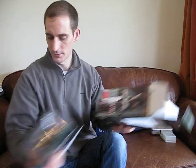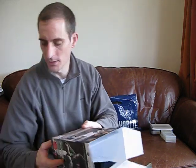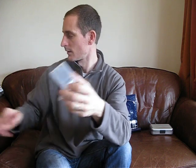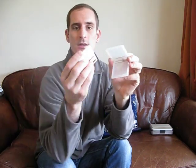And then I went into Game World as well. I got some bargains from their 50p box on the counter. Basically I got some Game Boy game cases, the original Game Boy transparent cases, and I got these because I've got quite a few Atari Lynx EEPROM PCB games, so these are the ideal size to put these guys in.